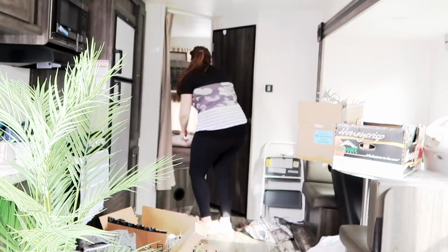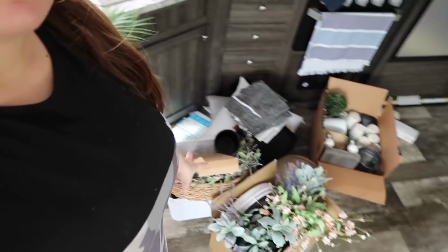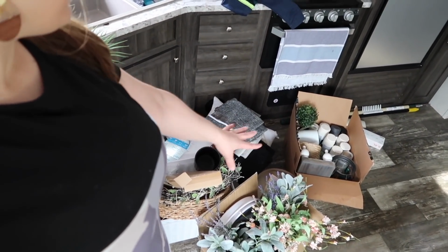All right, in the camper there was not a lot that we're going to declutter, because I brought a lot of my favorite things and we didn't end up using them. So we have this plant here, and then I have two bins of things that we're keeping, a few pillow forms, and then a lot of spray paint over there.